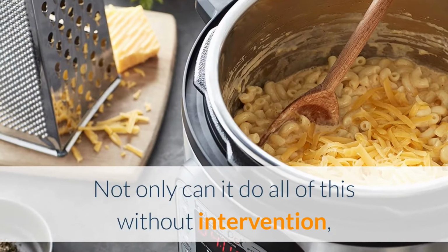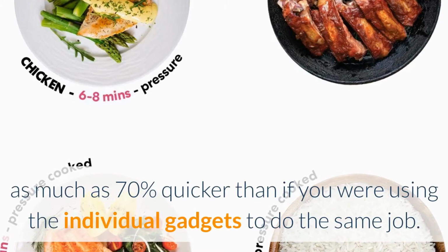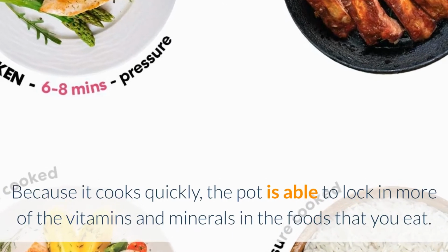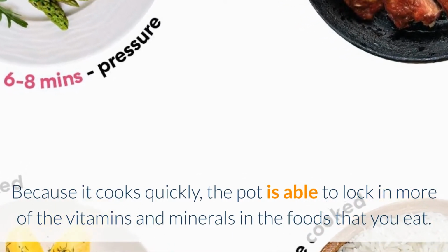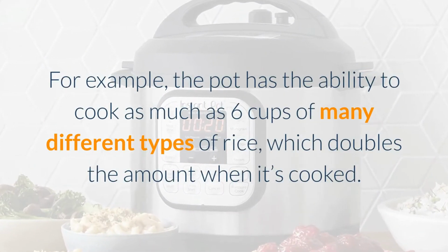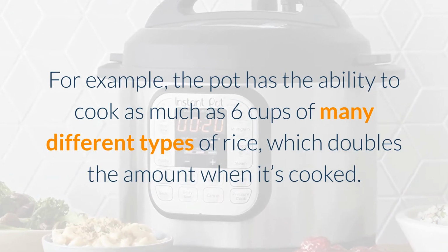Not only can it do all of this without intervention, but it will also make the food dishes as much as 70% quicker than if you were using the individual gadgets to do the same job. Because it cooks quickly, the pot is able to lock in more of the vitamins and minerals in the foods that you eat. Though it's small, it still can hold a lot. For example, the pot has the ability to cook as much as 6 cups of many different types of rice, which doubles the amount when it's cooked.